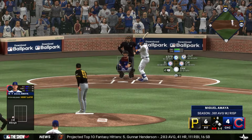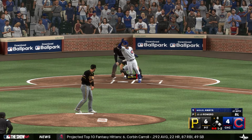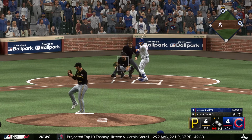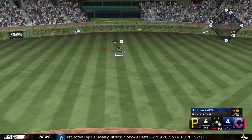Count is now 1-1. Fouls that off to make it 1-2. Can Romero get out of this jam? Swings at a low slider and fouls it off. 1-2. Another one up the middle.